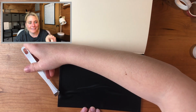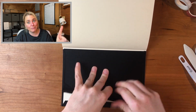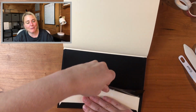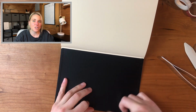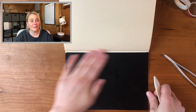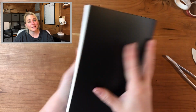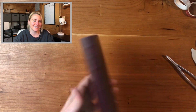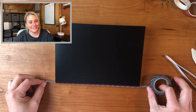I kind of screwed this up, but I used removable vinyl for this very reason, and then I fixed it. It came out fine, and I just used a bone folder to smooth it out again. I am really loving how that turned out. I'm so excited. If you guys are laughing at me, it's totally okay, because it's funny.